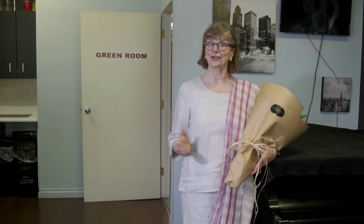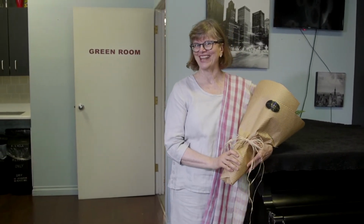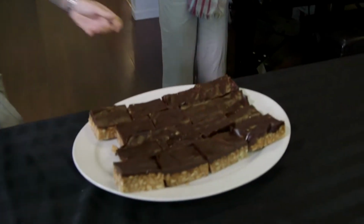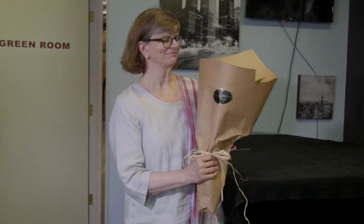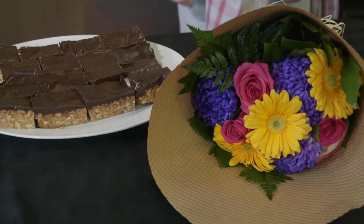Here we are in our green room. This is where the flowers arrive and treats arrive for the actors. Happy opening, Capitol Theatre. Yay! Thanks, Adam. Just like the treats from Queenie's, the beautiful bouquet was created by Port Hope's own Holton Flowers.